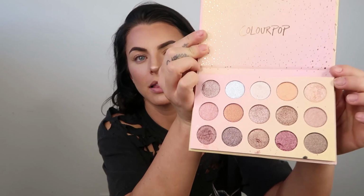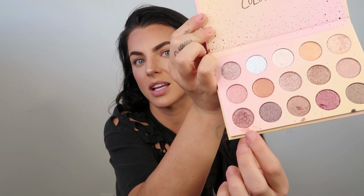I do the same eyeshadow every day. Sometimes I just change the colors, but for the most part, they're somewhat similar. In this case, I use a ColourPop palette called Golden State of Mind. You open it up. I really like sparkly colors for some reason. I just feel like it makes my eyes pop a little bit more. I like light colors like this, and I also like goldish colors like this bottom one.